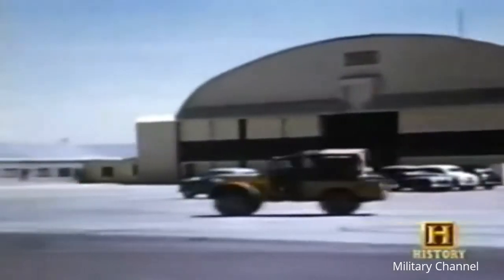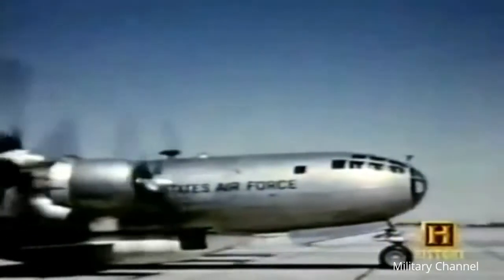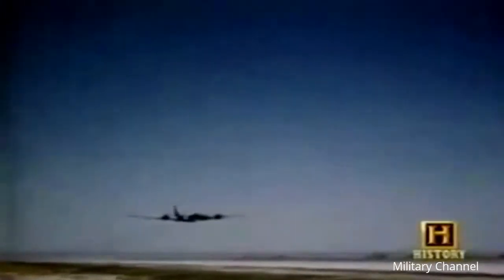But with the defeat of Germany in 1945, the success of close air support was largely overlooked. On September 18, 1947, the United States Air Force was born. Its main focus, to deliver nuclear weapons. Close air support was not a priority.